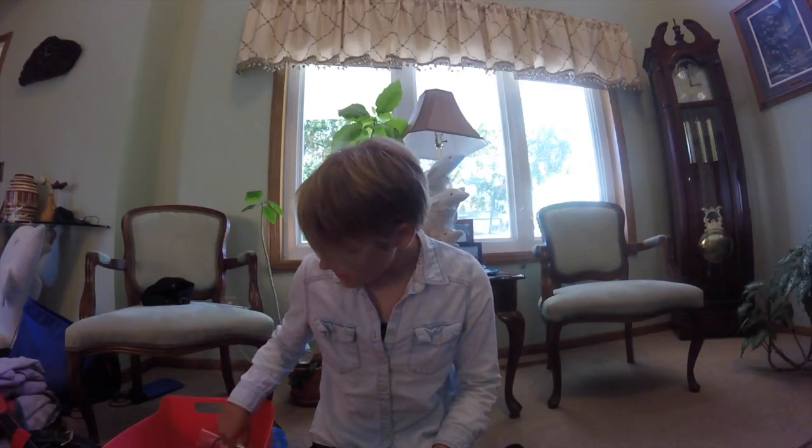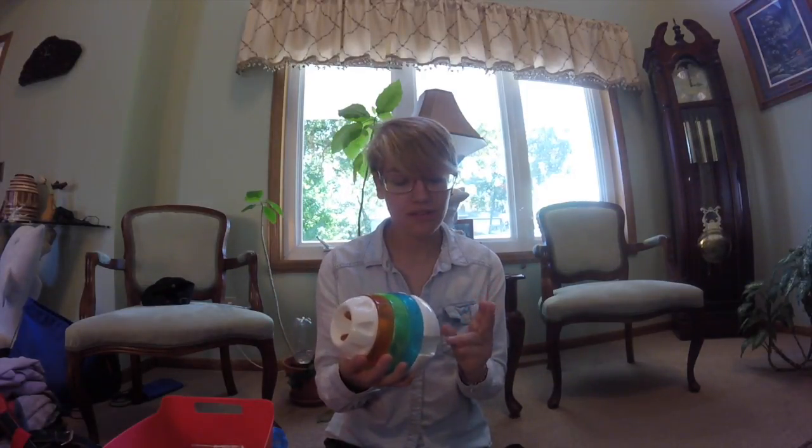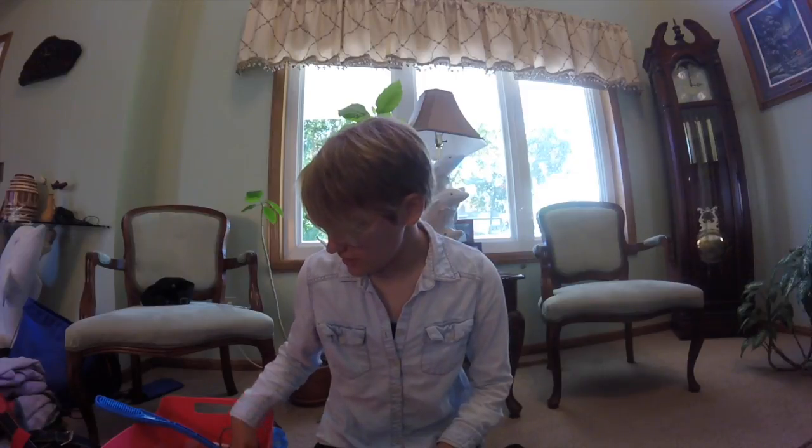What else do we got? We got this, which he really likes. If we just fill it with half a cup of food, he plays with it for an hour. More booties. We have the dull pointed scissors for cutting around his feet so that the hair doesn't get too long around his pads.